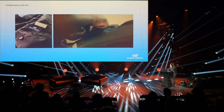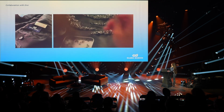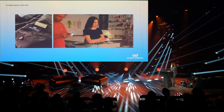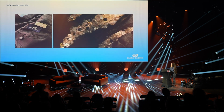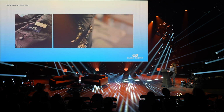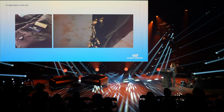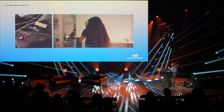There's a little button on the side that lights up the outfit. What was really great is that the day of the show, the little button fell off. So I was scrambling in the dark and had to put another button on at the very last moment before she stepped onto the platform. So it gives you a little boost of adrenaline.